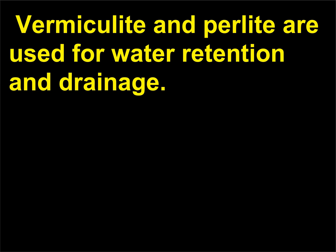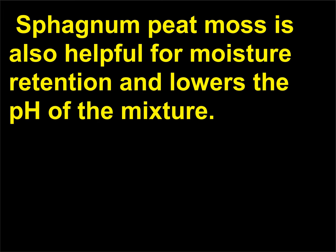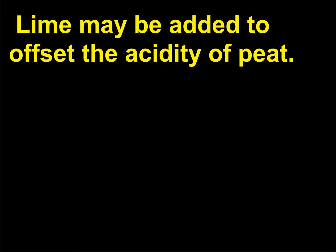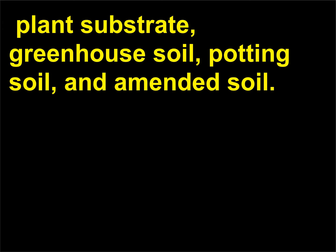Organic materials used include wood residues, manure, sphagnum moss, plant residues, and peat. Sphagnum peat moss is also helpful for moisture retention and lowers the pH of the mixture. Lime may be added to offset the acidity of peat. Synthetic soil may also be referred to as growing medium, soil mixes, potting mixture, plant substrate, greenhouse soil, potting soil, and amended soil.